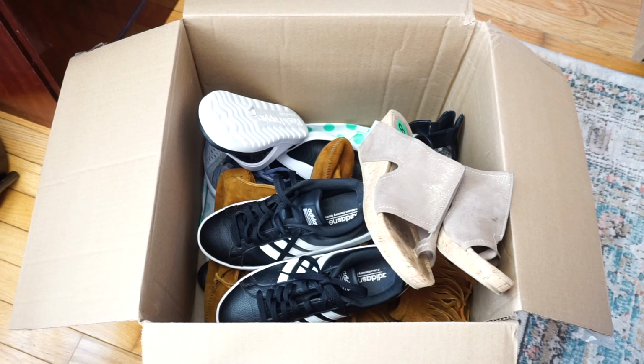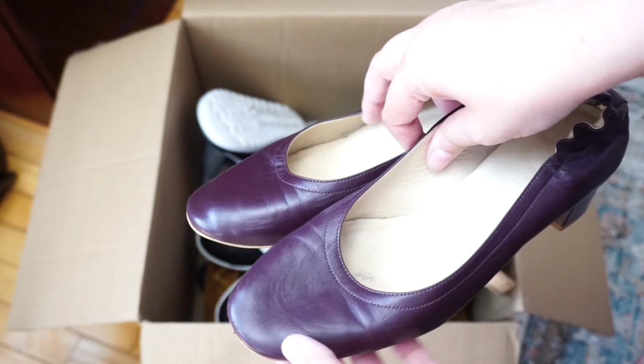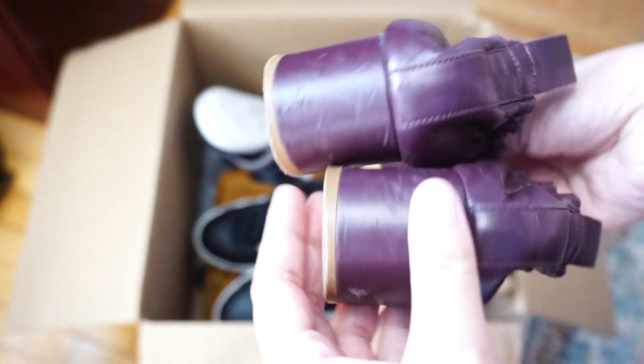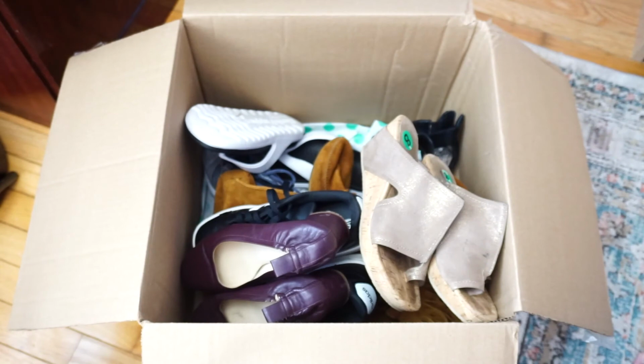And I'm really disappointed about these Everlane shoes, because if they were in good shape, I would have been able to get definitely like 75. But now with this, I really don't know the extent of the scuffing, and I don't know.